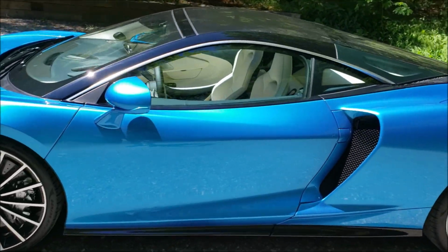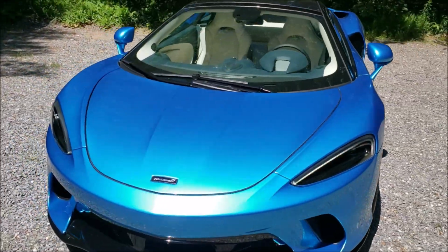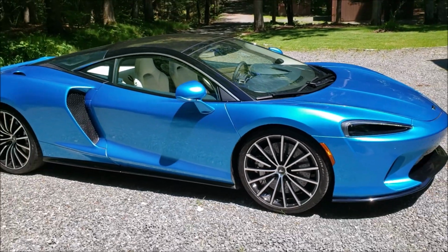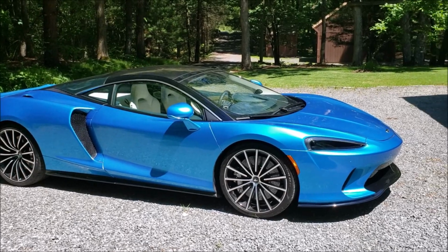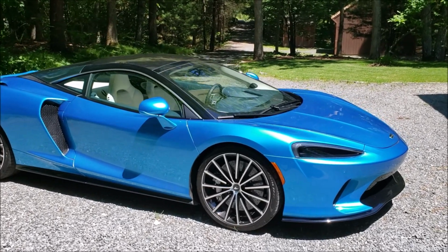The car has outstanding looks. It's in Ludus blue. And we really like the mid-rear engine design of this car. It has a great look, very modern, very futuristic. You've got the big old Aventador type styling there. And it's pretty low slung and sleek. You get a lot of wows when you drive this car down the road.